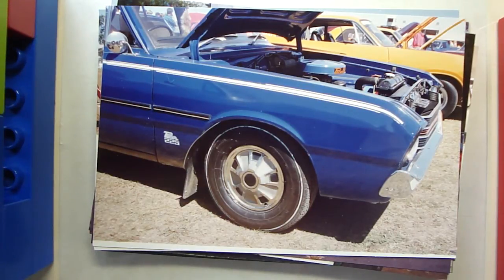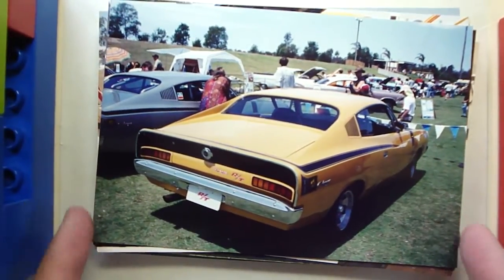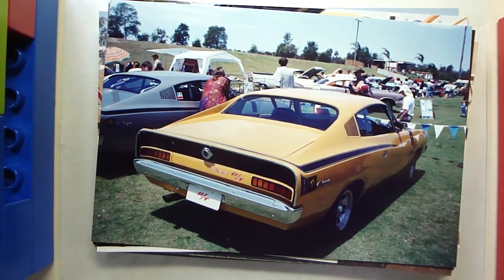So from here, Chrysler upped their game too. They went to a Charger, and this was a locally built and designed Charger. So it doesn't look like the US one at all. Well, not at all, but look at the script, the Charger writing and the RT badging. It looks similar to the American one.